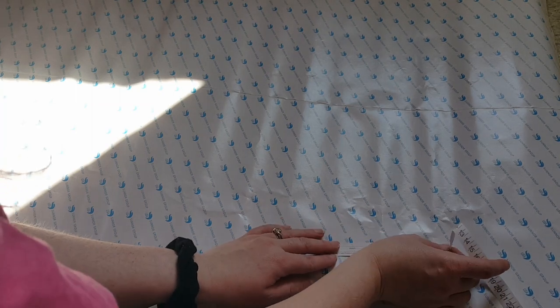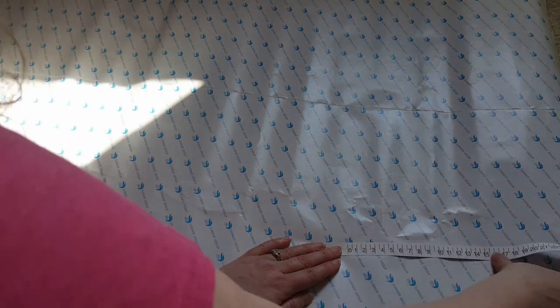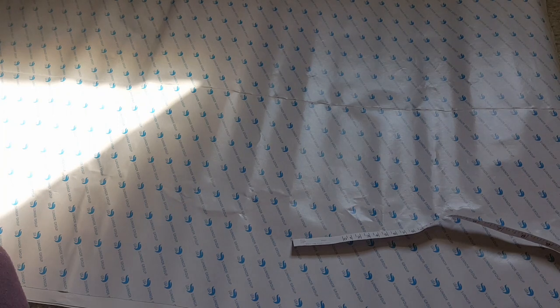This A. Let me double check myself. Oh, measure twice, cut once, right? I should remember that from school. Measure your wire twice and then cut. Yeah. So, actually, 88 and a half. So it's actually 60 by 88 and a half. About.